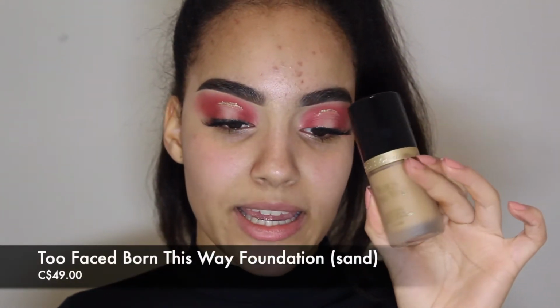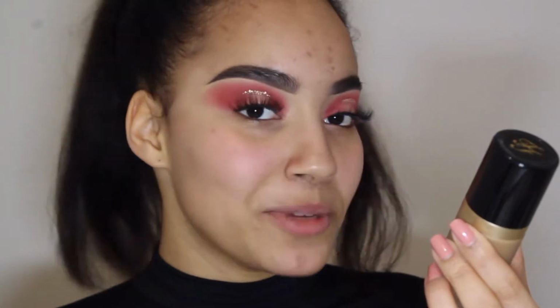These lashes are my favorite because they're the ones I've worn the most, but I feel like with lashes it really depends on your style, what you like in a lash. I really like this lash because it's very there, it's very glam, but at the same time it's so pretty.